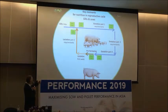We already spoke this morning of the high importance of the specific feed for gilts. The gilt preparation is becoming more and more important. You invest in the gilts, the cost is high, and the gilts are the future of the farm. So this first part is important.